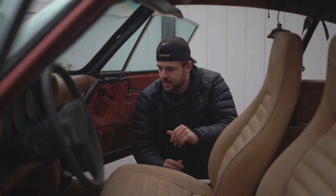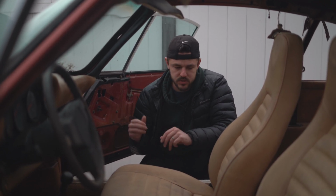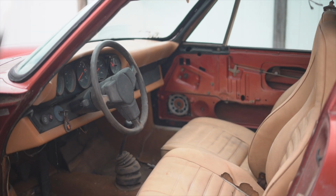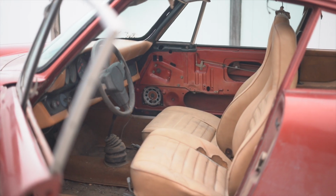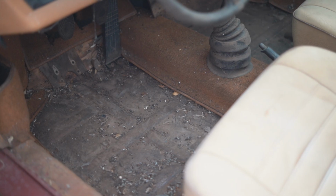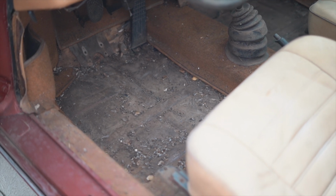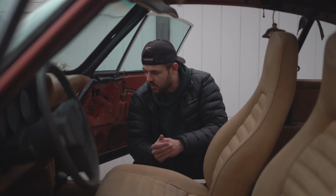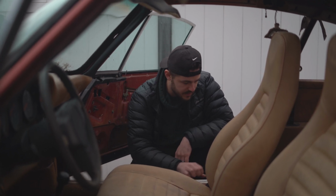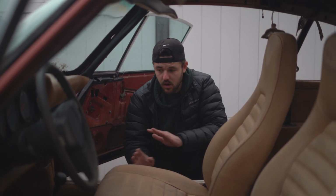So the interior is pretty bare. Both door panels are missing. Some of the parts for the door pulls and stuff are with the car, but a lot of the actual panels and the carpets are missing. But overall, looking at the interior, it's pretty nice compared to some that I'm used to. The floor pans look 100% solid. I'm not surprised since the car's from California. So they're pretty dry over there and no real issues. Everything's solid. I don't see any rust bubbles at all, which is pretty crazy.